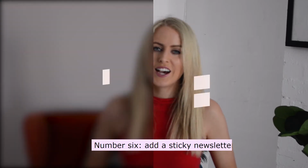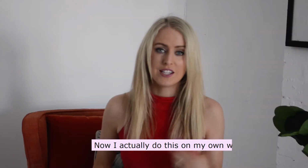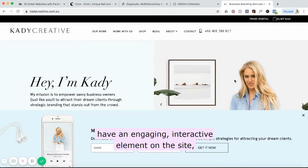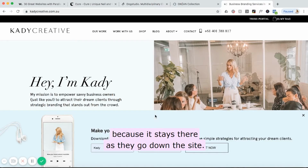Number 6, add a sticky newsletter bar. Now, I actually do this on my own website, and it's a great way to, number 1, have an engaging interactive element on the site, but number 2, to also promote people to sign up and add their email, because it stays there as they go down the site.